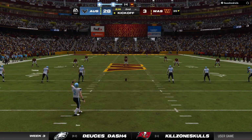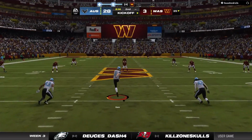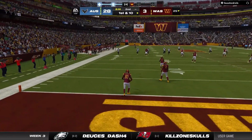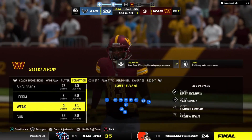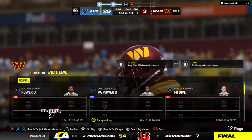Tyler Bass set to kick off. After the touchdown, Bass to kick it away. Fair catch going to be taken, and this will be moved out to the 25. Washington takes over 1st and 10 at their own 25-yard line.